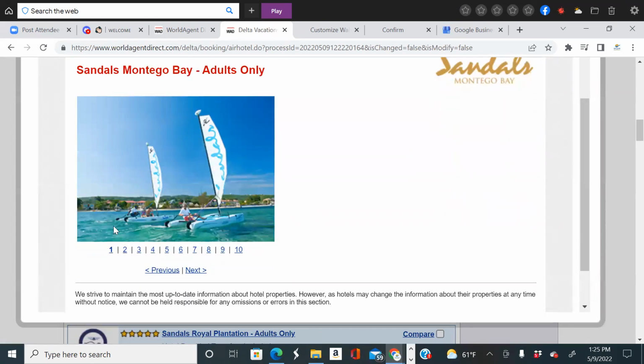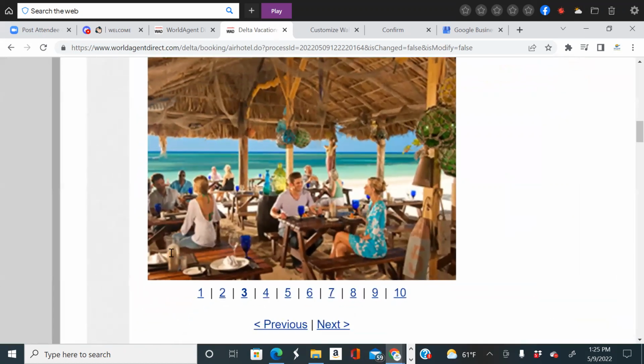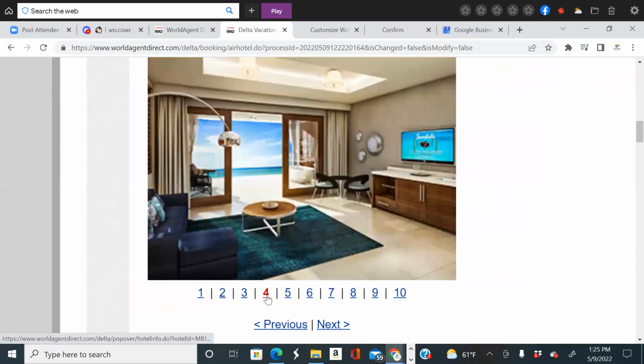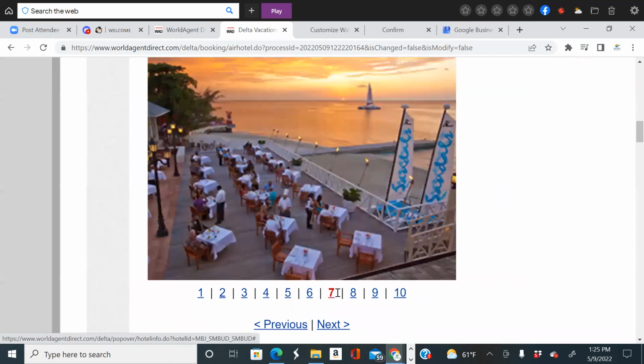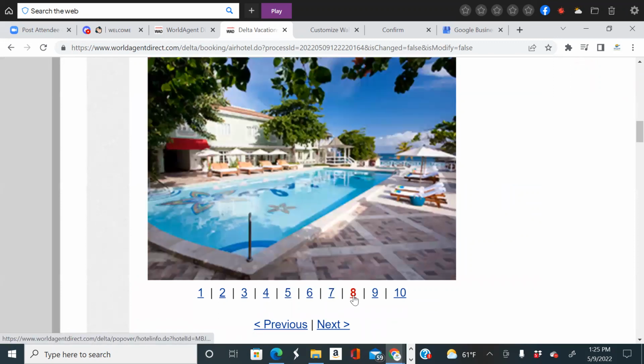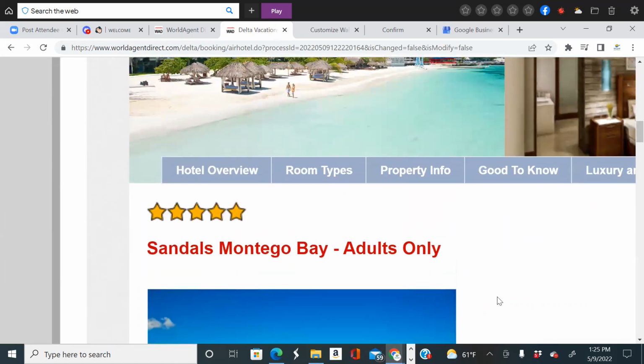I always like looking at pictures. I'm a visual person. Let me make this bigger for you guys so we could see. Nice. Ooh, beautiful. Oh, yes, that's what I'm talking about. Who's ready for a vacation? That's the bad thing about looking up vacations for people doing quotes: oh my gosh, it makes you want a vacation that much more, right?